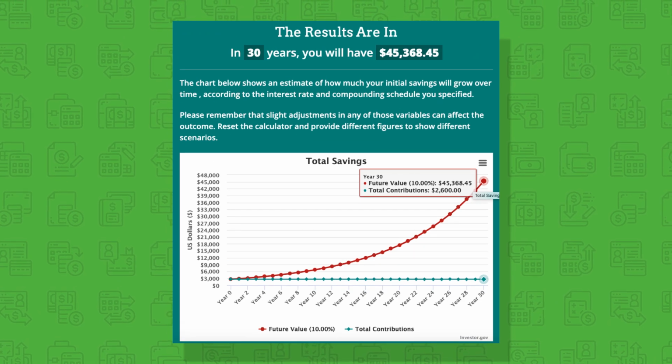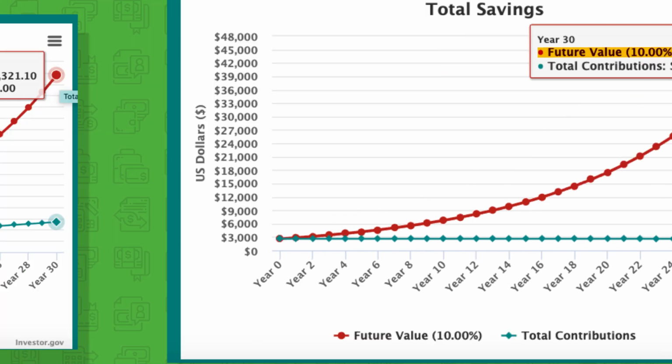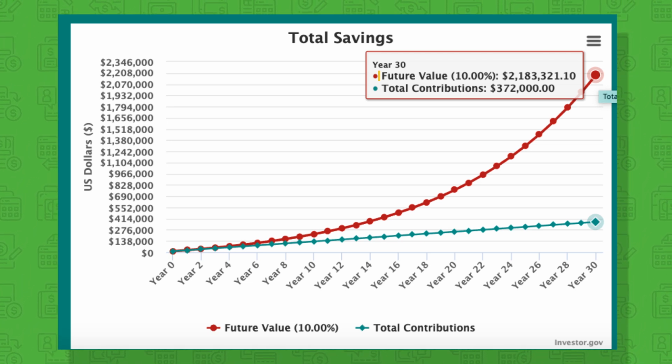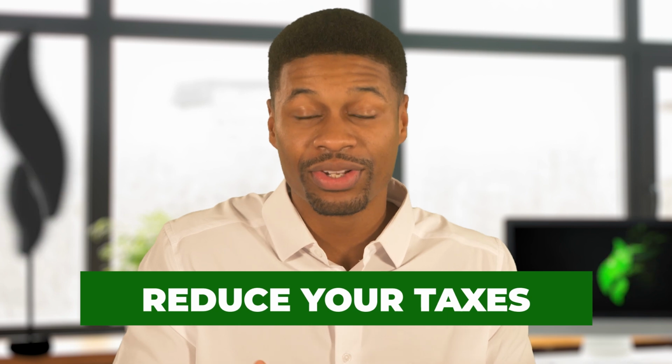And $2,600 invested each year would earn you about $45,000 in 30 years with a 10% rate of return. Plus the $12,000 you're contributing each year for 30 years, which if invested would earn you north of $2 million with the same rate of return. So as you can see here, these tax savings can compound into some huge returns when used correctly. And a lot of people think that these tax hacks provide negligible or small savings, but remember, everything compounds. And the fastest way to put money in your pockets is to reduce your tax bill.